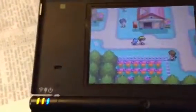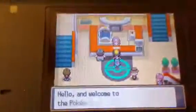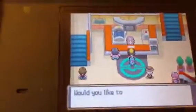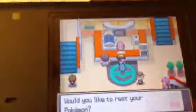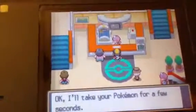Now, have we taken damage? Let's take a look. I guess we've taken a little bit of damage. I'm just gonna heal up at the Pokemon Center real quick. And I love that you can actually run in buildings. In the Game Boy games, you could not run in buildings. That was terrifying.